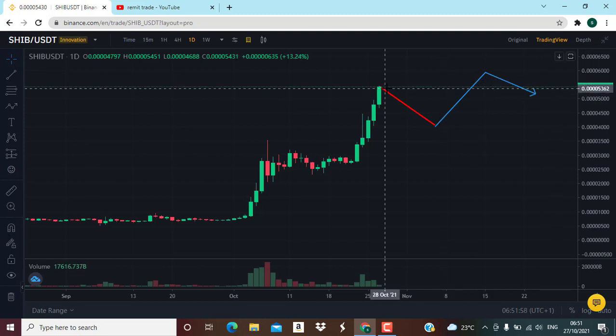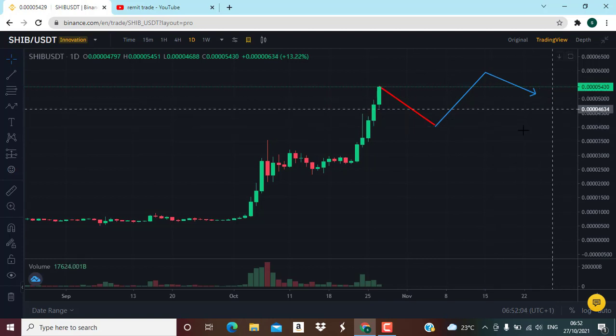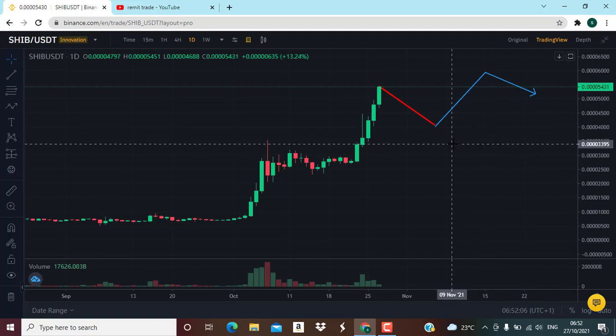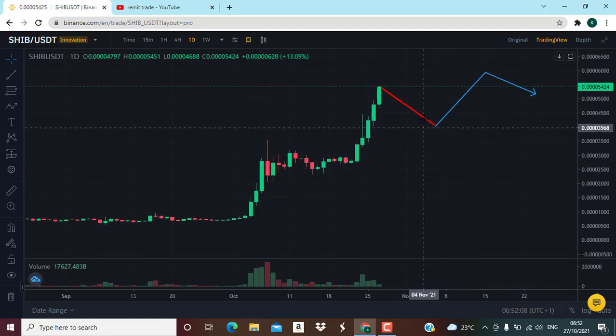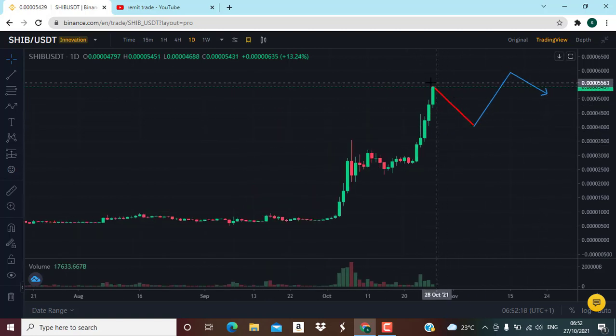Right now we can say that it's very high, but if you look at it, 0.0000543 is still very low compared to where it is going. So imagine Shiba in the next 1 year turn $1 and you have just a little quantity of it. So just buy as much as you can and keep it in your portfolio. So that is what I am expecting right now.